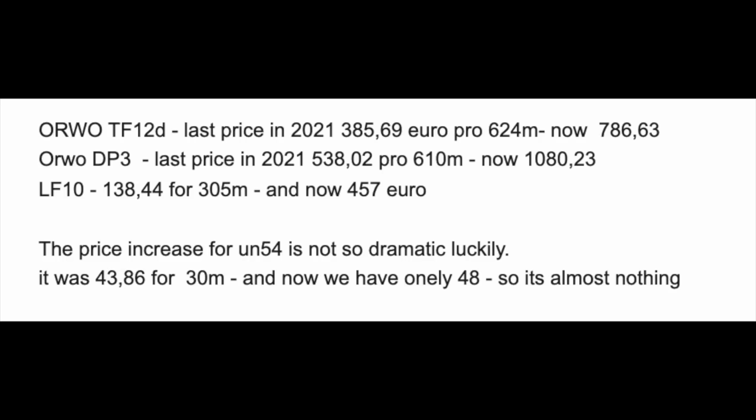I'll leave a screenshot of what he sent me, but it seems the ones we would use on our normal still cameras haven't gone up that much. I think the can of 54 has gone from 45 or something like that to 48, so that's not that big of a difference. But just in case you guys are shooters, make sure that you get the latest price.